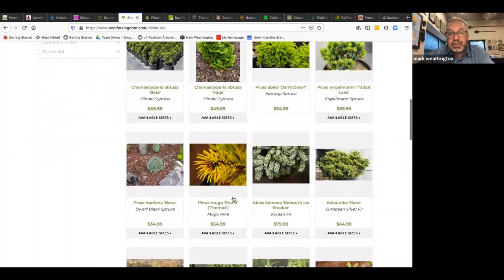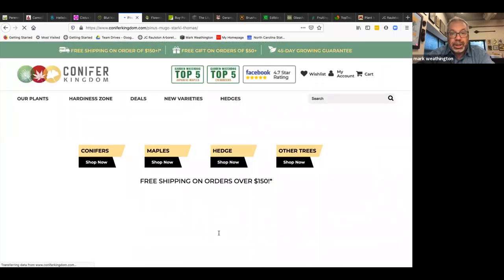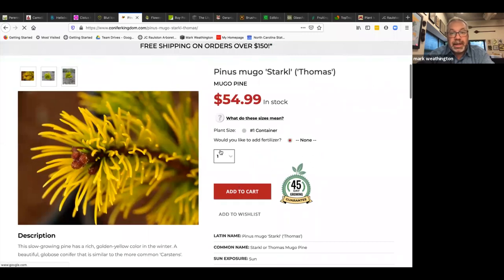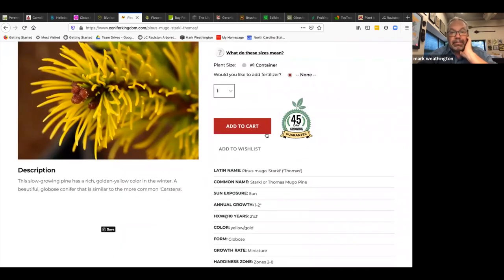Some of their plants are smaller. Some of them are larger. They will ship pretty good sized plants. And when you're talking about these miniature ones, you're getting a 1 gallon container with a good sized plant. This is not a brand new fresh graft. So price can be a little bit pricey.